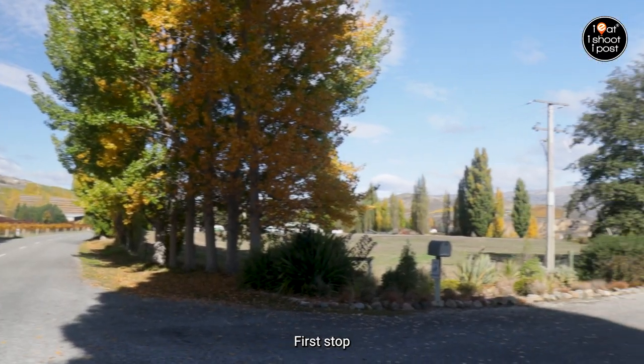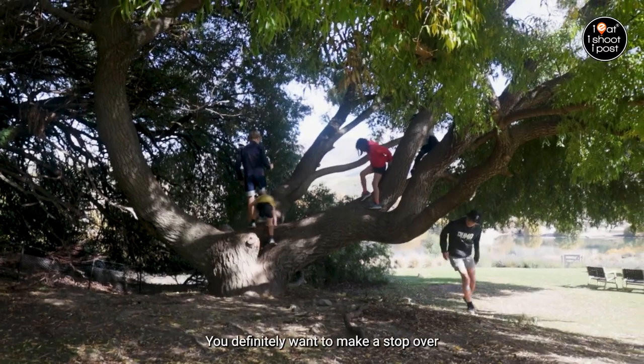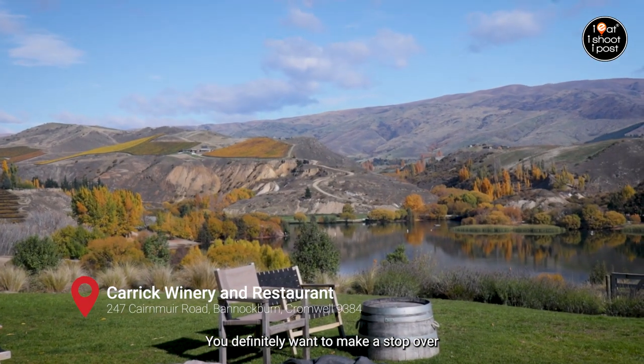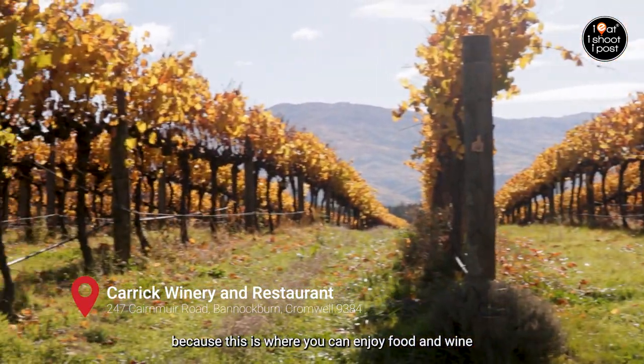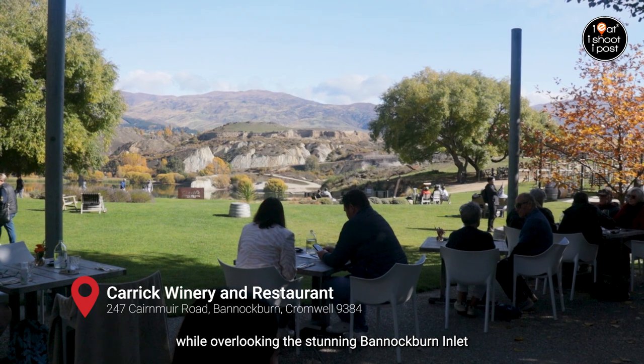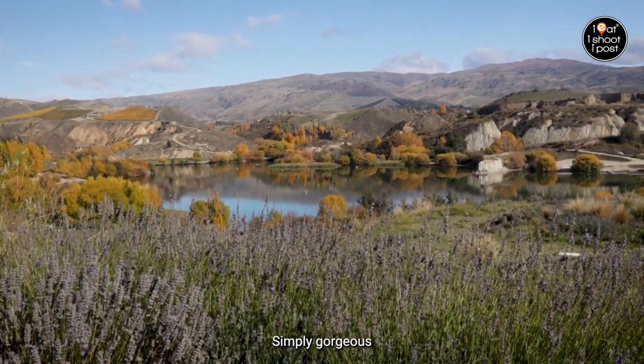First stop, lunch at Carrick Winery and Restaurant. You definitely want to make a stop over the single estate Vineyard, because this is where you can enjoy food and wine while overlooking the stunning Bannockburn Inlet. Simply gorgeous.